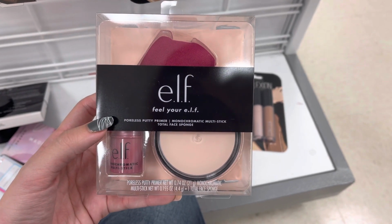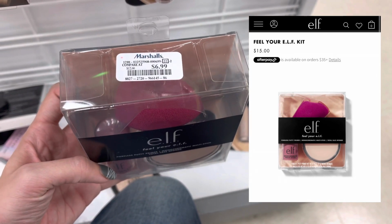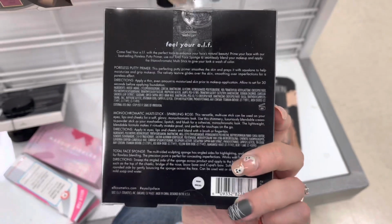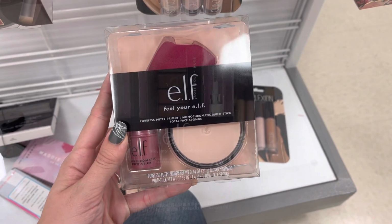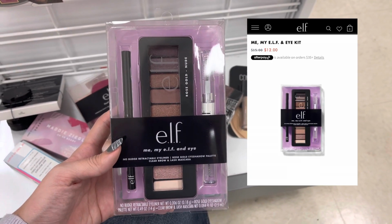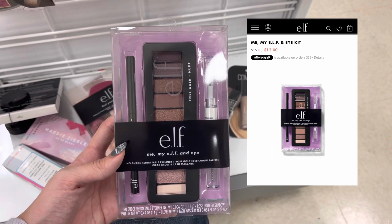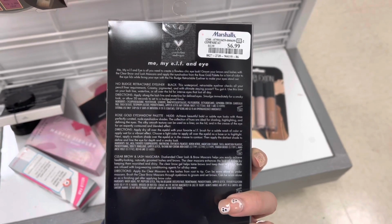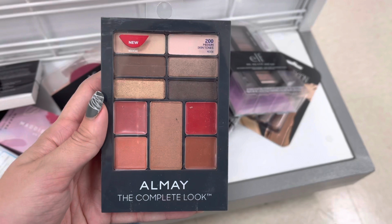Next we have some e.l.f. sets, actually. So I don't know if these were meant to be Christmas sets or what, but this is the Fill Your e.l.f. kit. This does retail for $15. It looks like it has a beauty blender, a little blush and putty primer. Next we have this one. This is more for eyeshadow. It has an eyeshadow palette, an eyeliner, and I think a brow pencil. I'm not sure, I couldn't really tell, but it was only $6.99, and again that retails for $15.